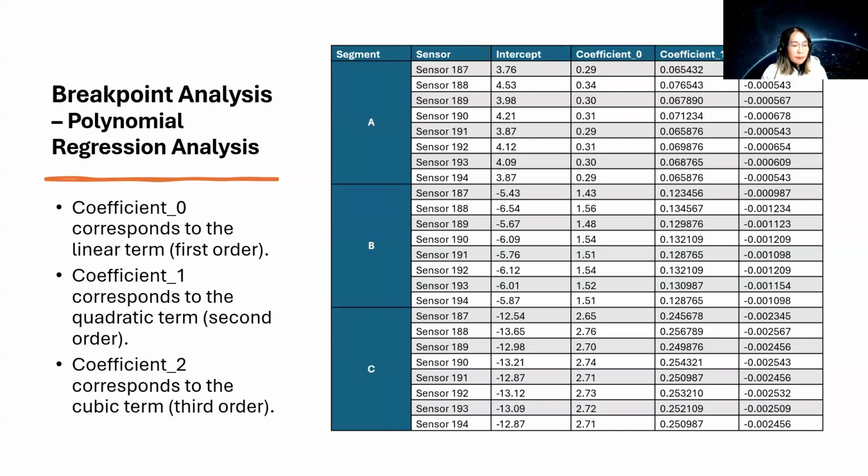And when it comes to segment C, the intercept values are even more negative and the coefficients are higher, reflecting more complex correlations needed at the high PM2.5 concentrations, where sensor nonlinearity is more pronounced.